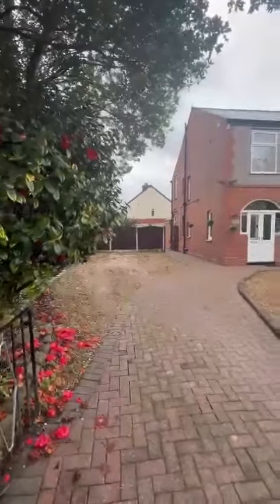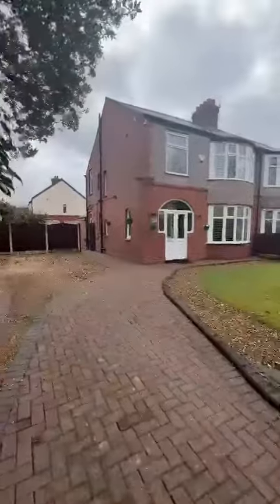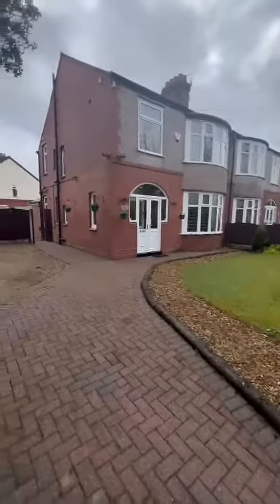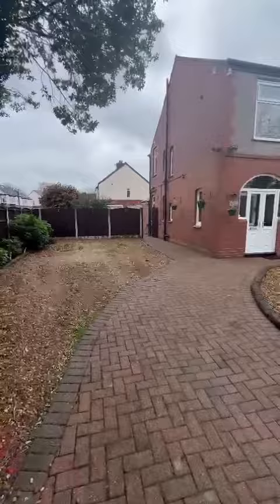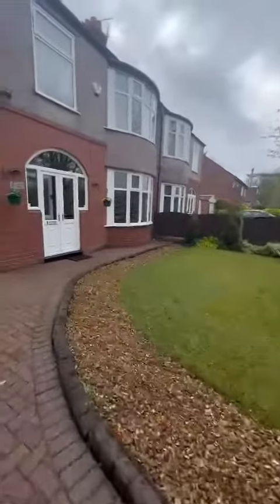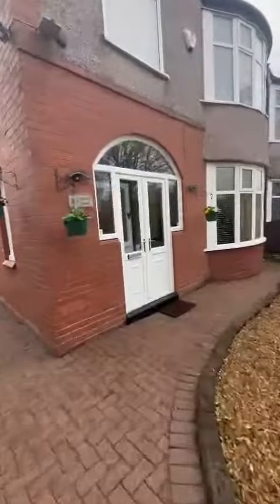On Wilton Road in Salford M6 to show you this new listing we've got coming up. It is a large 3-bedroom semi-detached property. As you can see, it's got a driveway providing off-road parking for several cars. Lovely maintained garden as well to the front. Let's take a look inside.